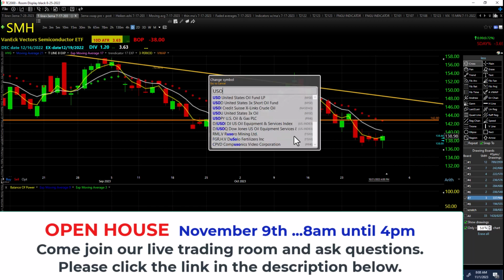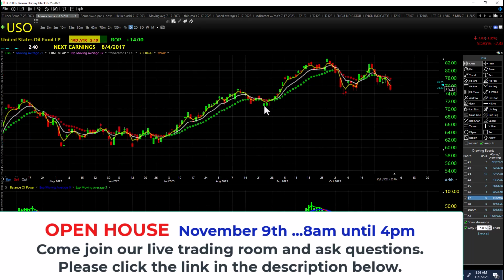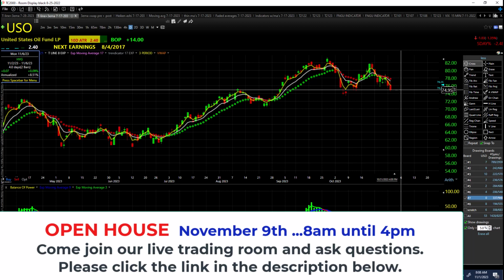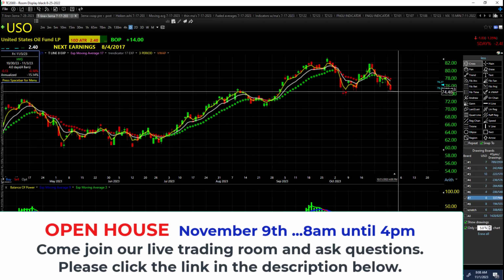So here's crude oil. And crude oil makes higher lows and higher highs and more higher lows. Failed higher high. It's just consolidating right here over the 74.50 level. So we're just still consolidating. Right here, it's starting to actually look like a wedge. So consolidating over 74.50.